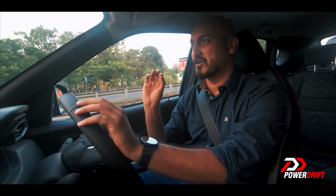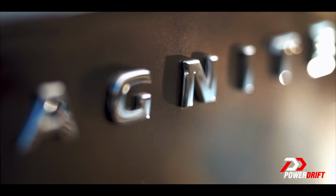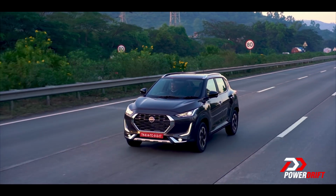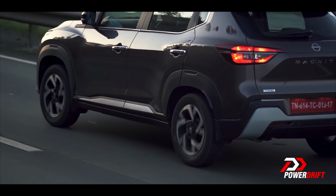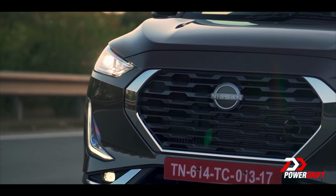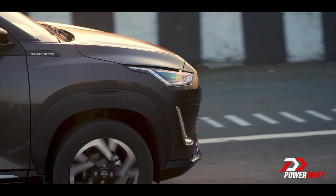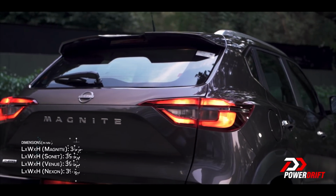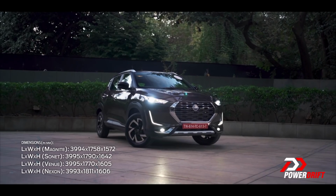Now first, a question. What exactly is the Magnite? Simply put, it's a compact SUV made in and for India. It's part of Nissan's plan to bring in 8 new models in the coming years. The Magnite is a sub-4 meter SUV that will go up against the likes of the Nexon, Venue and the Sonet. And in terms of dimensions, they're more or less similar.